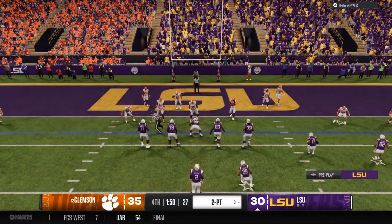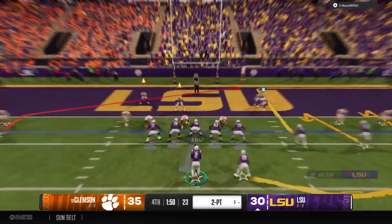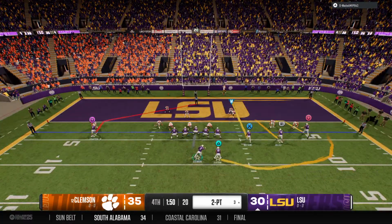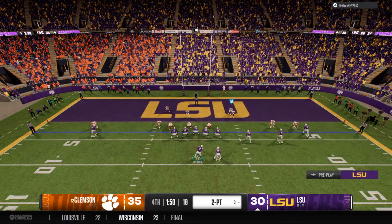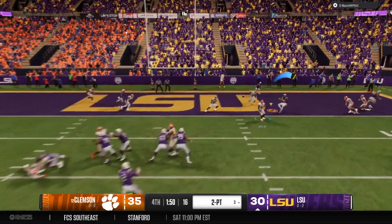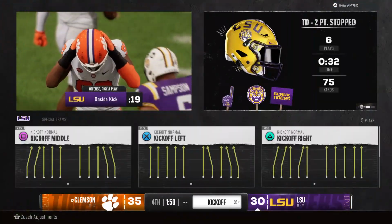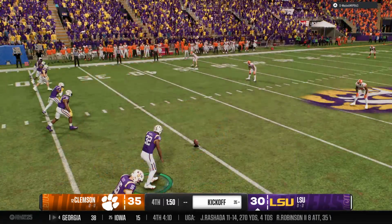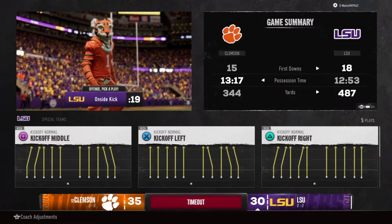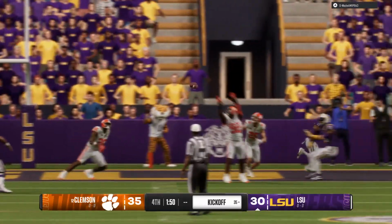So after the touchdown, they'll try to use this two-point conversion and get this game to within a field goal. Looking to throw. And that was so close to a turnover in the end zone. The defense almost with the huge play. Timeout called by the defense. It's their first of the half as they'll make some adjustments.